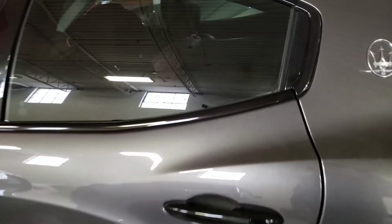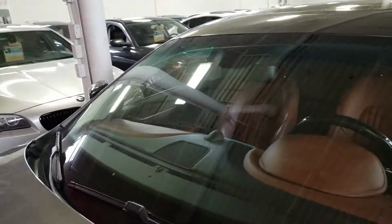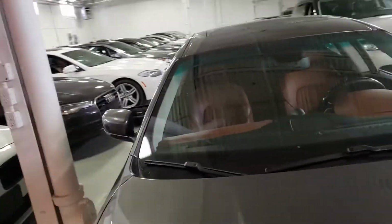I did check all the windows. They are all original Maserati. This one's down right now, but we did check that. Windshield is original as well, with no chips, cracks, anything like that. So it is original. And like I said, all these are original as well. Check them all.